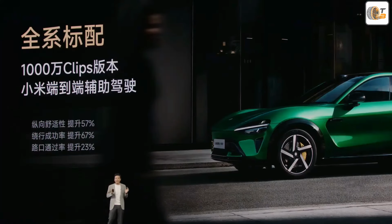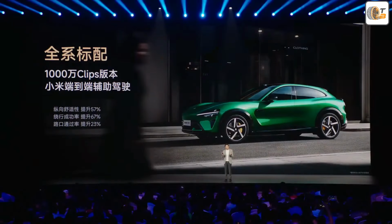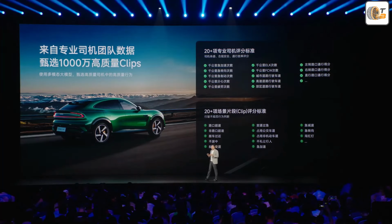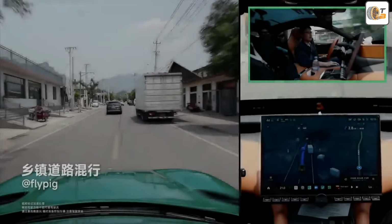And then we also have the 10 million clips version. These are the scenarios or learning clips for Xiaomi AI assistant drive, and the data has been screened by our professional team. For these 10 million clips, they have been evaluated and test driven by professional drivers. Let's watch a video about this.